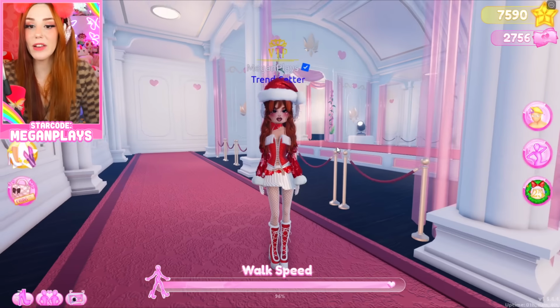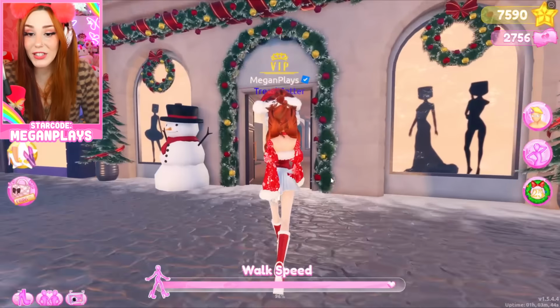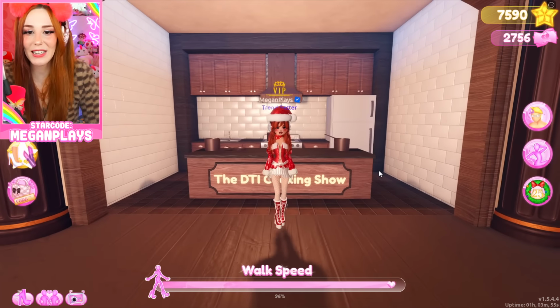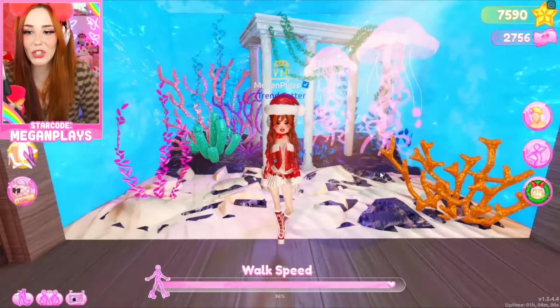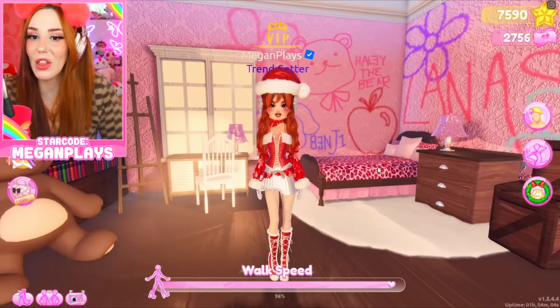If you guys didn't know, in free play, if you come out of this section, you can go into the recording studio, and there are tons of backdrops so that you guys can take little photos or even make little plays. I mean, this is so freaking cute. Look at this. Oh my gosh. This one is actually Lana's bedroom.